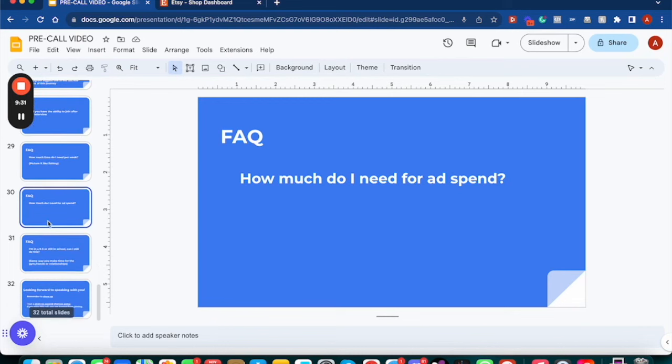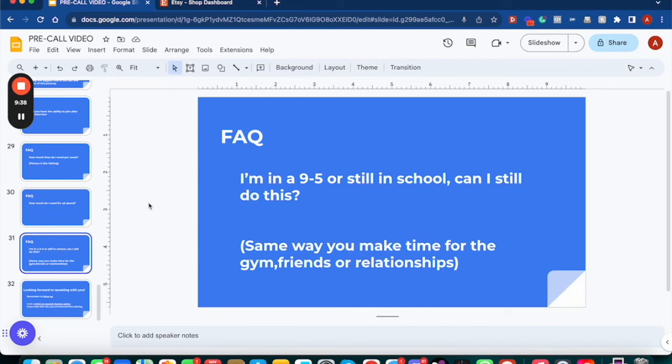Also, I'm in a 9 to 5, we're still in school. Can I still do this? Listen, the same way you make time for the gym, friends, relationships, going out on dates, if you can make time for that, you will make time for this because this can literally create you freedom. You can make sales. You can change your life doing this. So why wouldn't you make time for something like this if you can make time for friends? It's the same thing. So again, it's up to you. Anyone can do it.